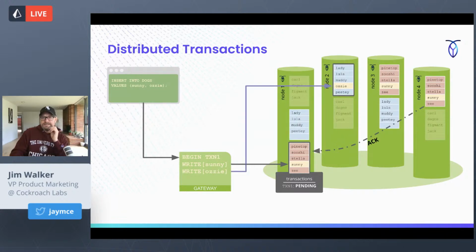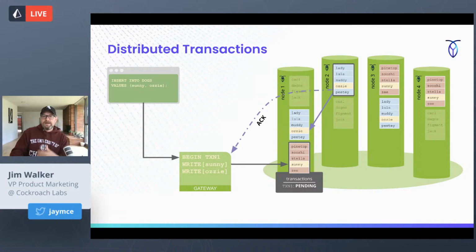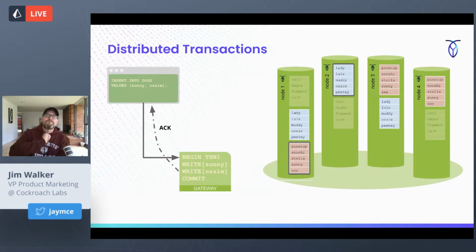I'm now going to insert Ozzy. This does the same thing. As soon as I get one back, great, I have 2 of 3. Now I can say, look at all these markers, these temporary records that are back across all of the steps in my transaction, right? Because every SQL query gets broken down into this amazing set of transactional steps. Now that I've got this, when I go to commit, the commit says, great, go out and clear everything out, make everything confirmed, and send acknowledgement back to the requesting application. Now that seems pretty simple.